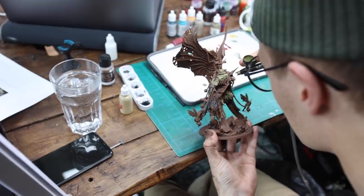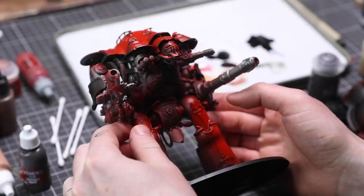This is actually the first time I'm airbrushing, and so far I'm really happy with the result. Hopefully the guy who's receiving this is also. This is actually the first time that I'm painting with a brush. Hopefully the guy who receives this is kind of happy.